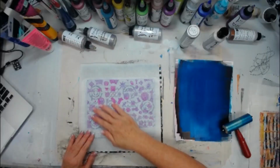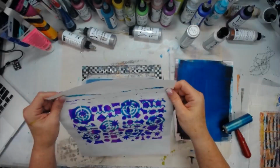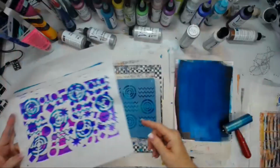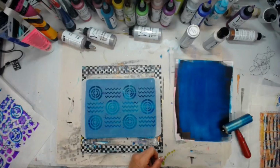All right. Let's see what that does. So, I'm alike. Now we're going to go back and put a little pop of black on that. Oh, it's my fault. I see. I see how this is working. Do I have a cleanup sheet that's... Hang on.